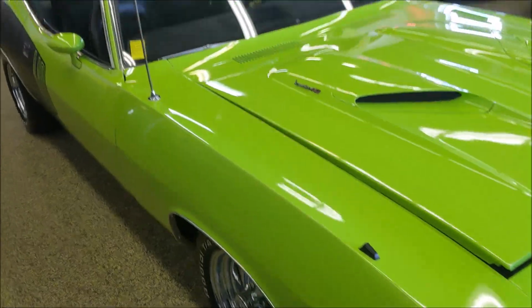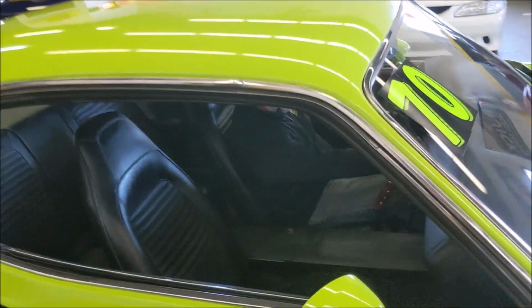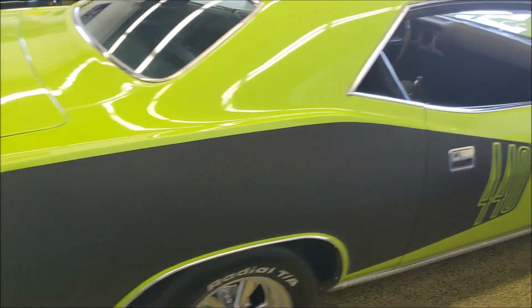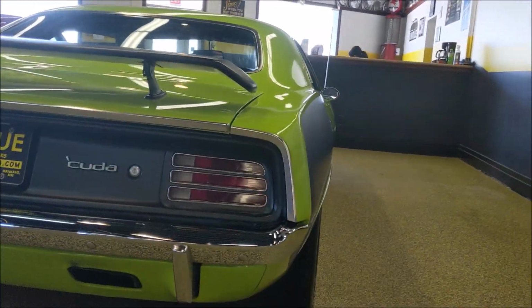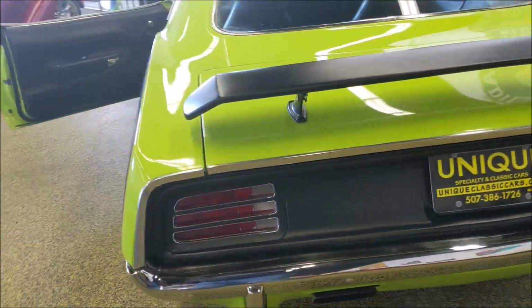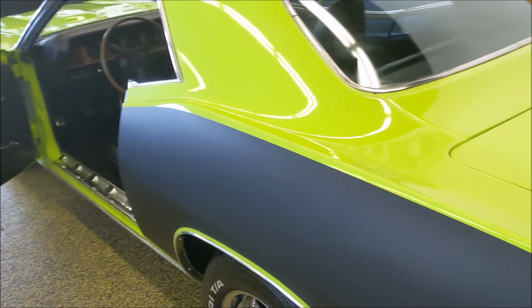Paint is like new, brand new stripes on it, nice clean interior. Very high performance vehicle. As you can see, the body is very, very straight going down the sides, all over the flat black markings, you know, the bright work, all that stuff.